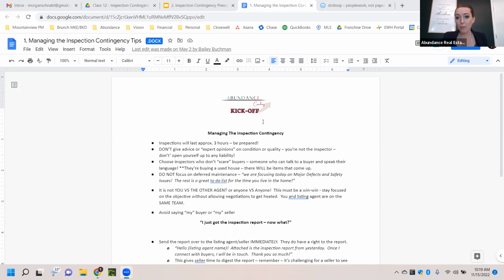Very rarely will we ever walk into a used home, a home that's not brand new, and not have issues. There's always something. Think about your own home. There's probably things that need to be fixed. That's normal. We're not going after the seller or wanting to walk away from a transaction because of a leaky sink. We are focusing on major defects and safety issues.